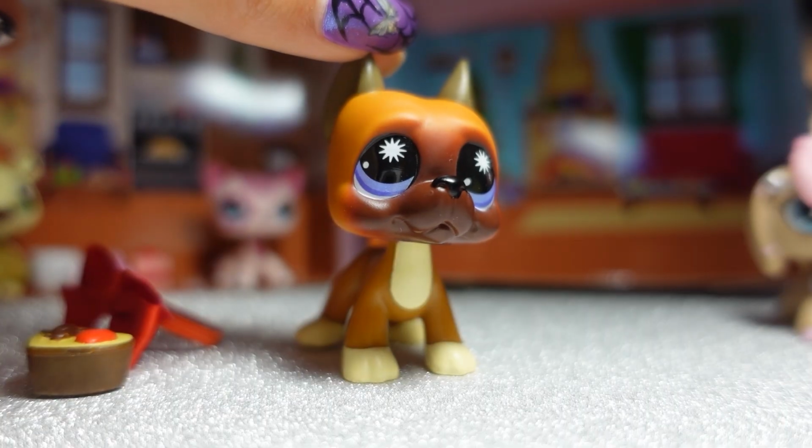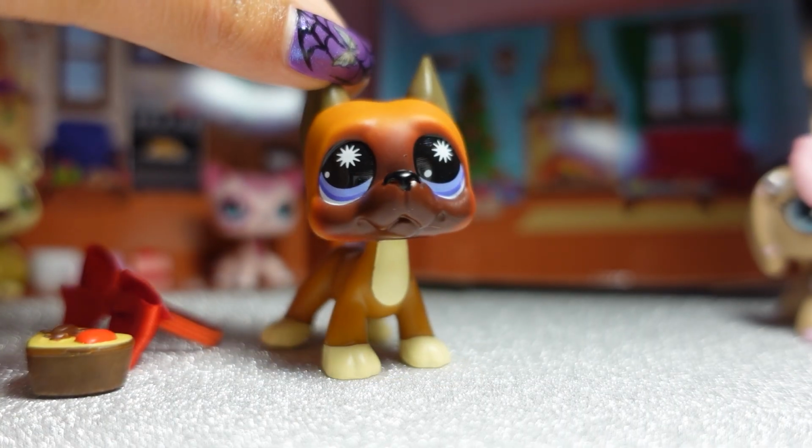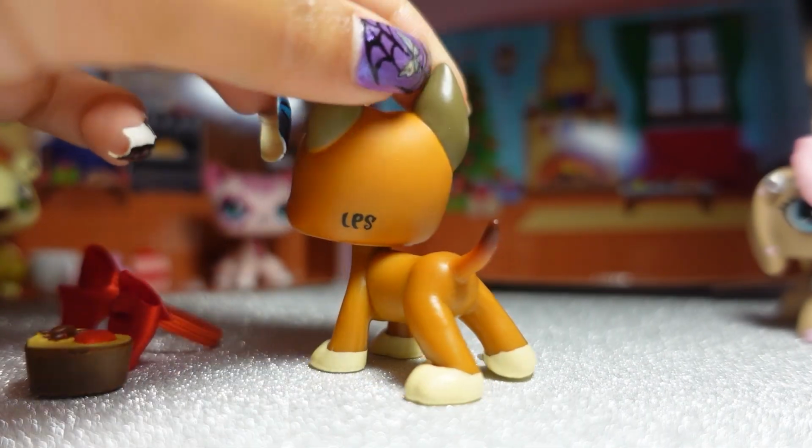I think they did a pretty decent job with this pet. I don't have anything to complain about. I think it's a lot better than the other Great Dane that we got a remake of.